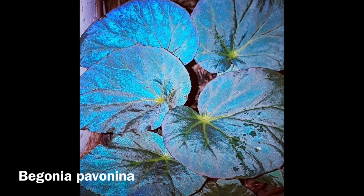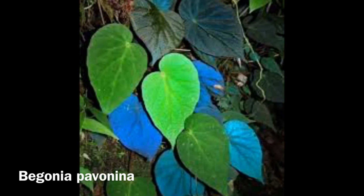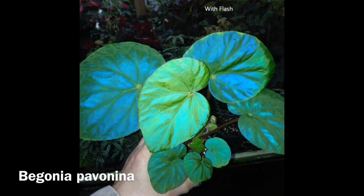Next on the begonia list is the Pavonina. If you don't know what the Pavonina is, it's got this bright, peacock blue iridescence to it. Super beautiful. Can't wait to have it, and I think that's one of those begonias that everybody but me has now at this point, so I really need to get on the ball with that one.